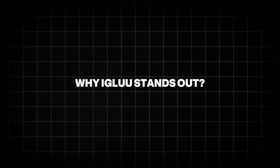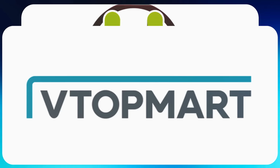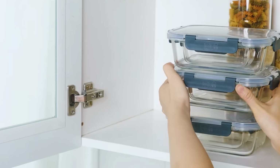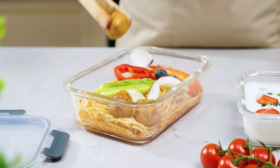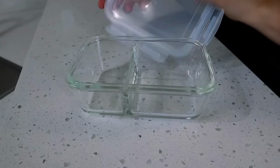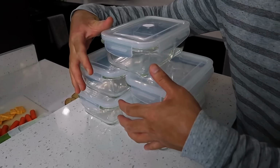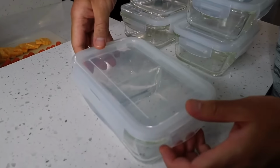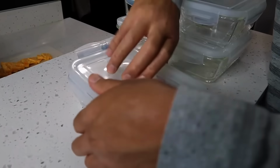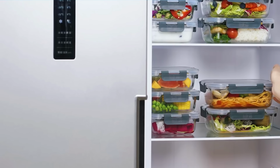Why Igloo stands out? Compared to competitors like M Circo or V Top Mart, Igloo's 10-pack offers two sizes in one set, giving you more flexibility. The inclusion of snap lock lids with air vents and removable seals adds convenience, while the borosilicate glass ensures unmatched durability. Plus, Igloo's focus on eco-friendly materials makes it a top choice for health-conscious and environmentally aware consumers.